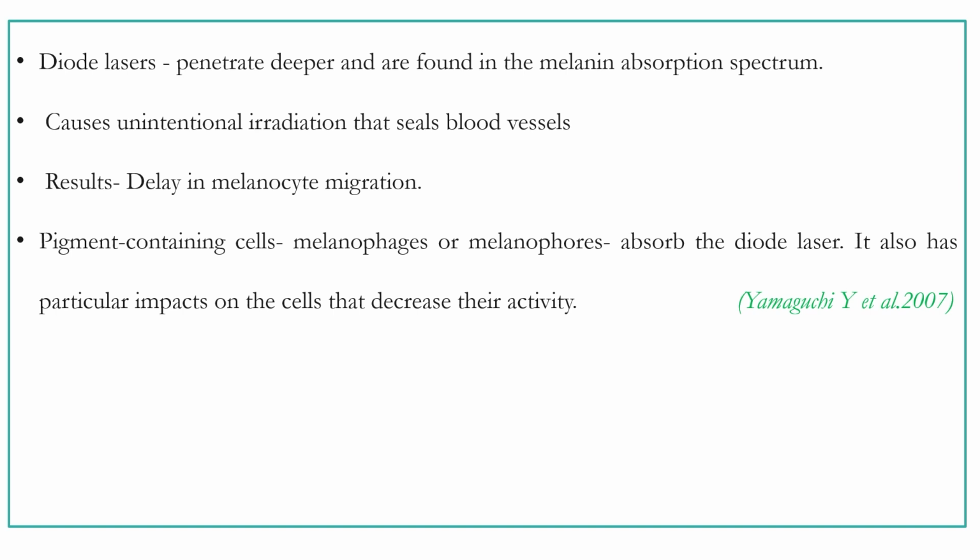Diode lasers can penetrate deeper and are found in the melanin absorption spectrum. The diode laser's deep thermal impact causes unintentional radiation that seals blood vessels in the surrounding tissue and may cause melanocyte migration to be delayed. Moreover, the pigment-containing cells such as melanophages, which may have gotten entrapped in the lamina propria, may absorb the diode laser. It also has a particular impact on the cells that decrease their activity.